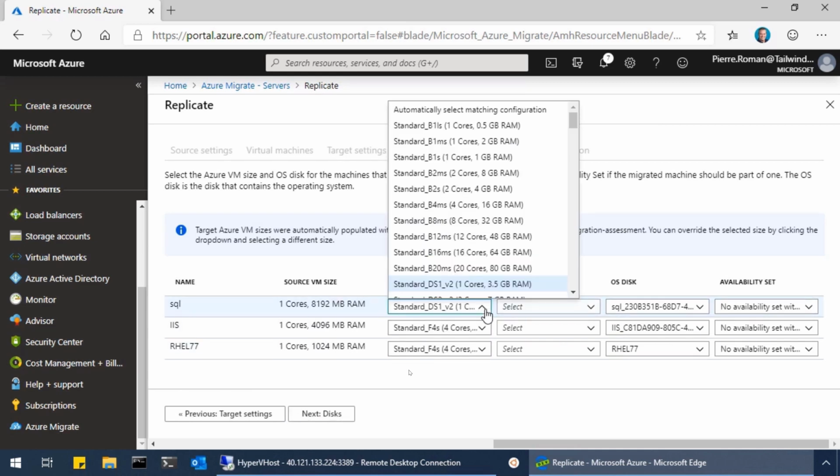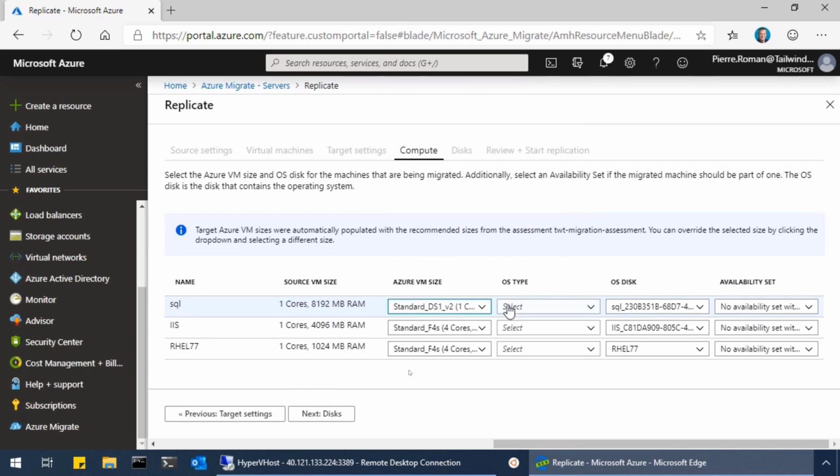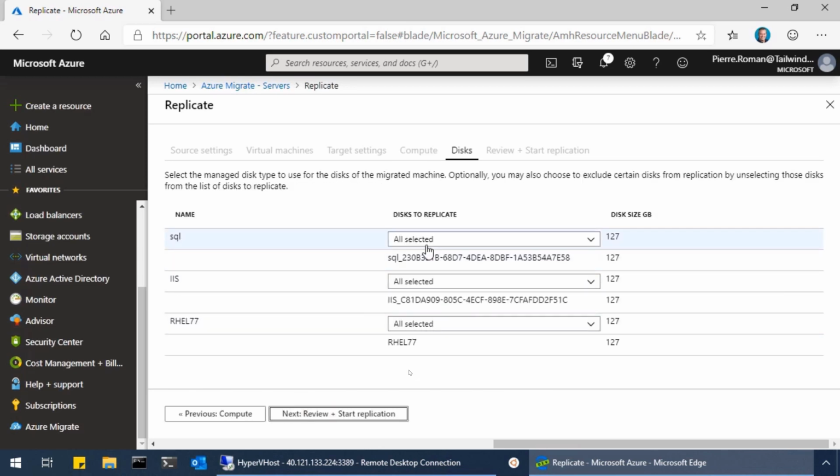Now on this screen, we are shown the size of the virtual machine that Azure will provision for us, and we need to confirm the operating system type as well. You can here change the size of the virtual machine, change if you want to apply availability sets, change the operating system disk. There's a bunch of settings that you can change here.